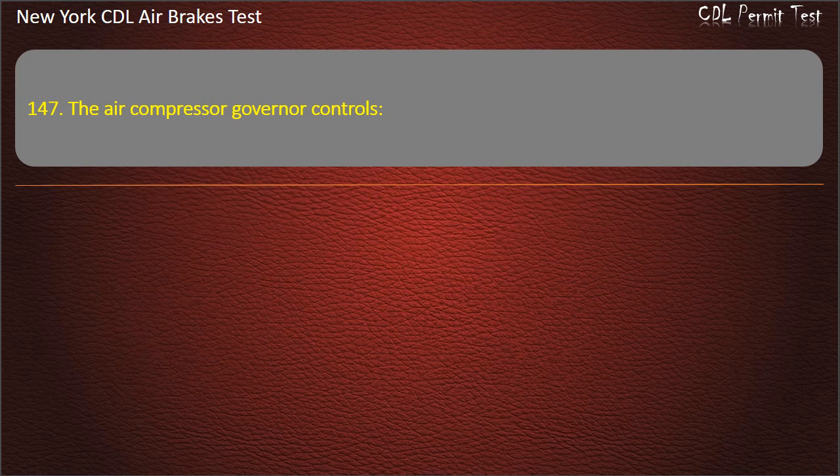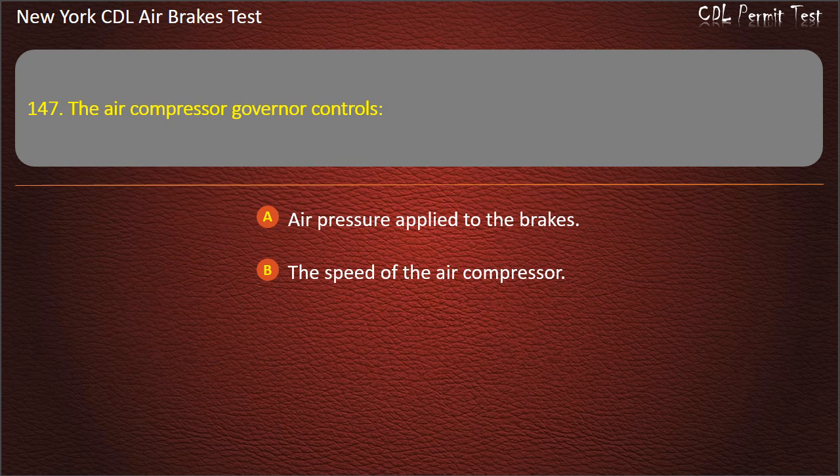Question 147. The air compressor governor controls air pressure applied to the brakes, the speed of the air compressor, when air is pumped into the air storage tanks. Answer. When air is pumped into the air storage tanks.